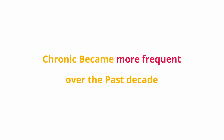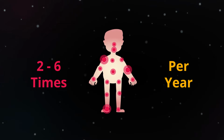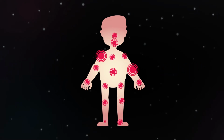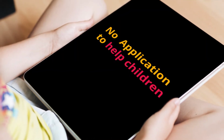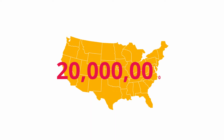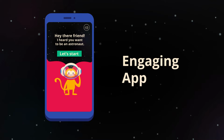Chronic illnesses have become more frequent over the past decade. Patients with chronic illnesses consult their physicians 2 to 6 times a year on average and are asked about their symptoms since their last visit. Many patients have noted that they struggle to accurately track their symptoms and have turned to online applications to aid them. The problem is that there are no current applications that are geared to help children track their illnesses, even though there are approximately 20 million children in the US today that have a chronic illness. We aim to address this problem by creating an engaging and child-friendly app to track medical symptoms.